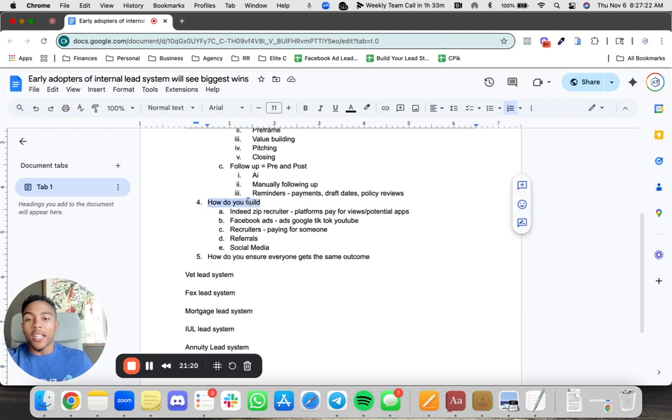How you build with this, you can build anywhere, honestly. Indeed and ZipRecruiter, I think that would be great. Facebook ads would be phenomenal. You can pay somebody, because people would love to come in and be like, hey, if you're a mortgage broker, there's just so many ways that you can grow.